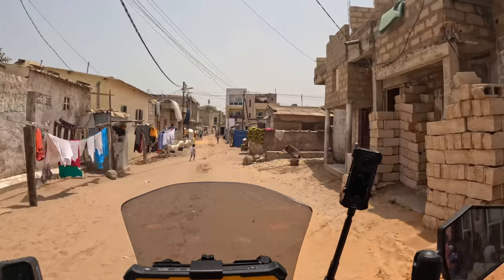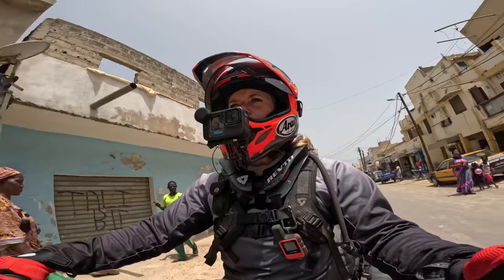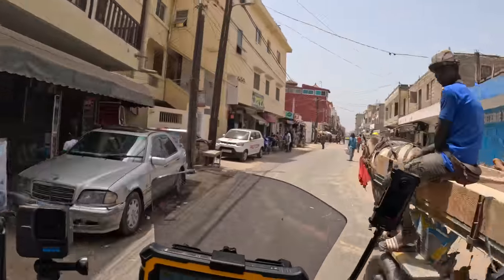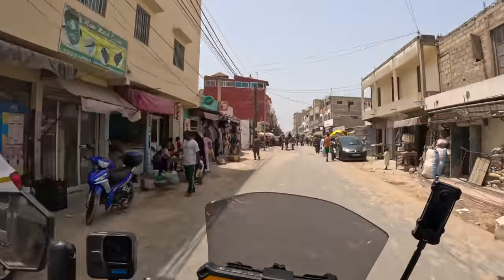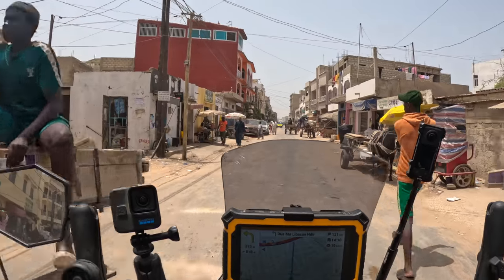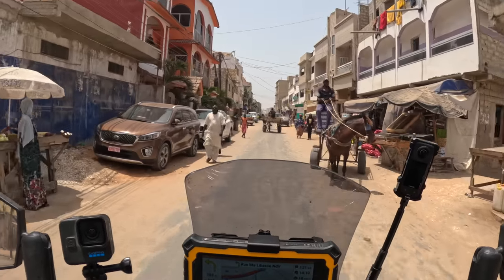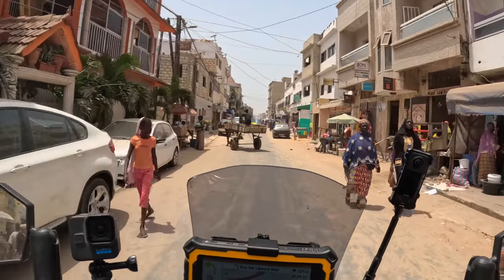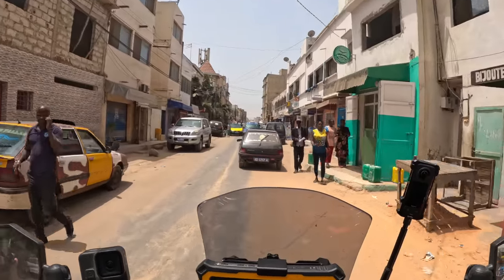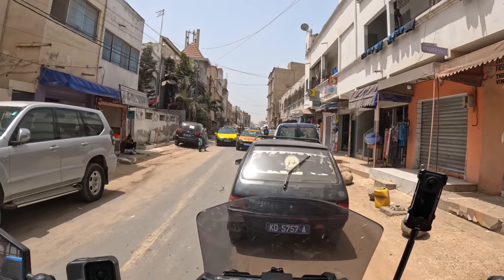But somehow I've taken an interesting route, let me put it this way. What was I saying? Okay, so I have a little bit of a late start today, but that's fine because I'm only riding to a place called Fadiouth, I think, and it's not far. It's 130 kilometers, so distance wise it's not so far, but it's supposed to be a super interesting place. So I'm excited, and it's south of Dakar.